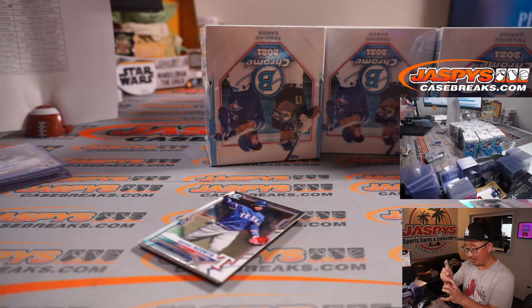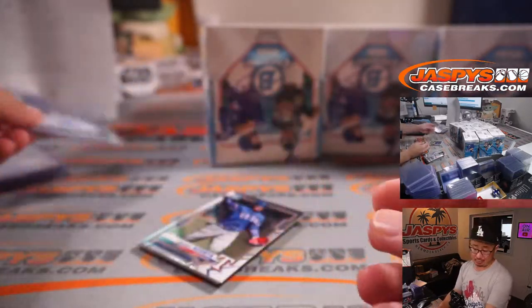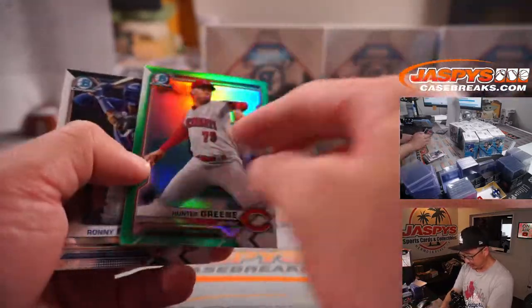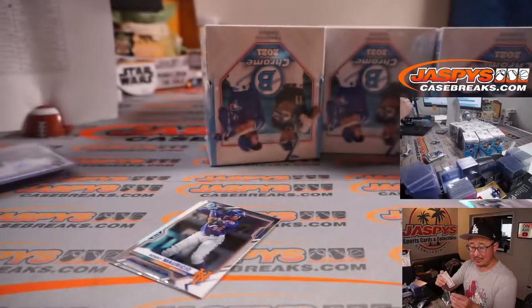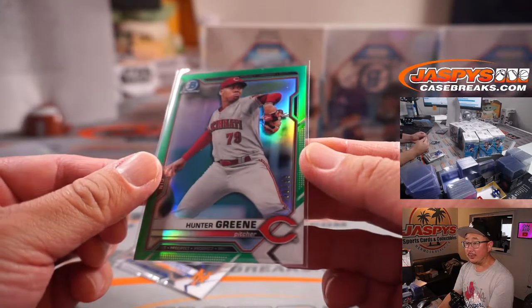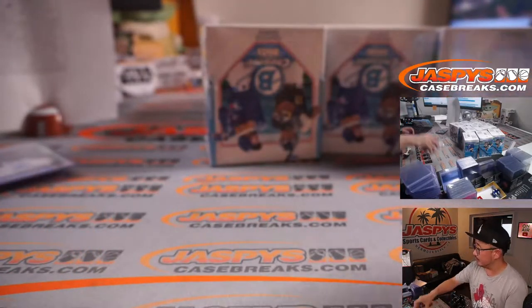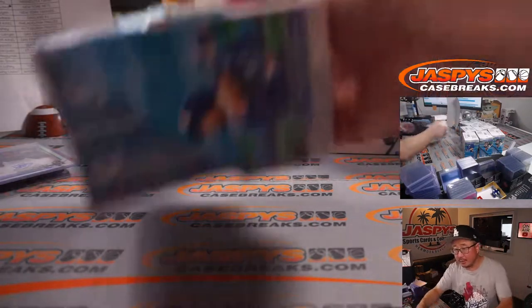Yeah, Dodgers-Cardinals wildcard game should be pretty crazy. And there's a chance there could be a Yankees-Red Sox wildcard game as well. There's Hunter Green, Reds, and Green parallel. I like that. That goes to Brian, who won the Reds in the filler. All right, next box.